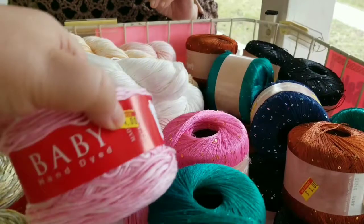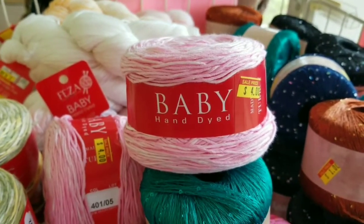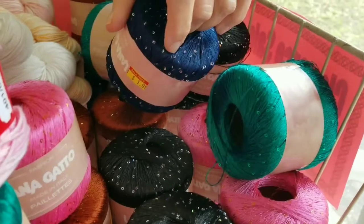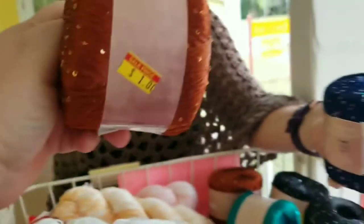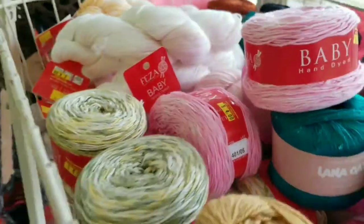Oh, and it's so soft. It's hand-dyed baby yarn. Oh, my gosh. $4. So soft. $1? It's a dollar. You're kidding. You sure it ain't $5? It says a dollar. I know, but you sure? Guys, does this not say a dollar? It says $5. Lorie can't believe that it's only a dollar. All those are mine. Oh my gosh.